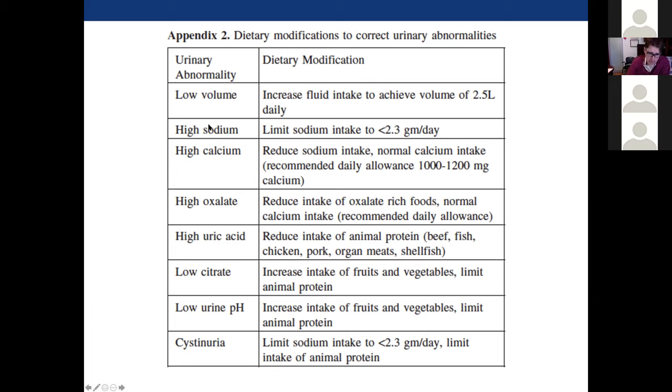So obviously low volume, you want to increase the volume. High sodium, decrease the amount of sodium you have. High calcium, reduce sodium intake, normal calcium intake. So patients will come in saying that they've been told that they can't eat calcium. That's like an old wives' tale. That's not true. It's important to have them take the recommended daily allowance. High oxalate, obviously decrease the amount of foods that have oxalate in them.